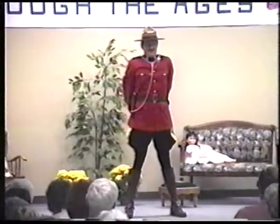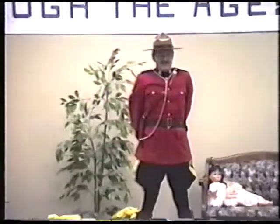John Rempel was accepted as a recruit for training with the RCMP in 1970 and served until 1974. We thank John for modeling his uniform for us this afternoon. I know I wouldn't mind being arrested by an officer like that.